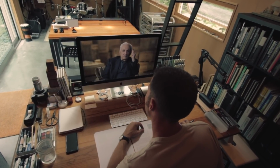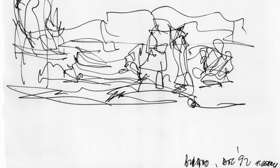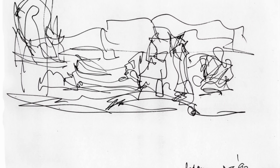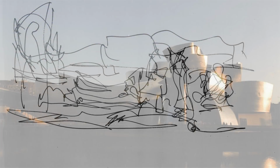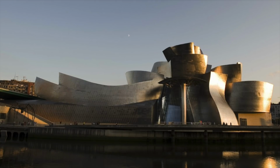We hear the struggle of a lengthy, celebrated career, the failures and the achievements, but we're left to guess at the transformative act whereby the eloquent serpentine sketches are magically converted into the titanium-clad museum in Bilbao, for example. We're left wondering about the alchemy it takes to manifest his architecture.